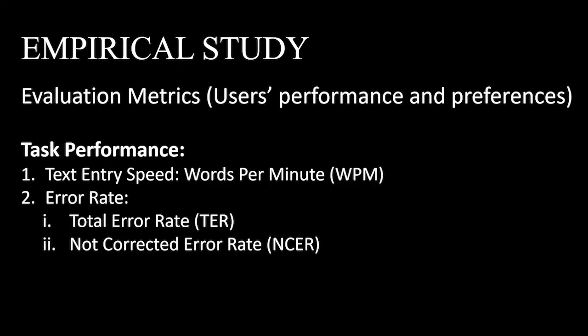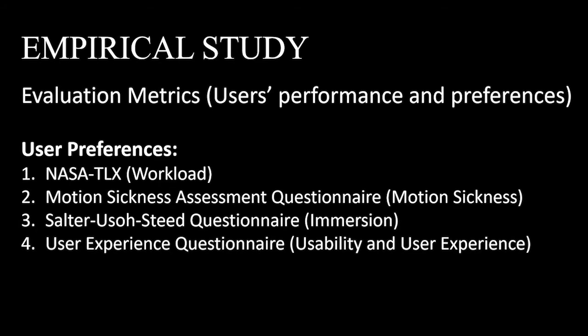Evaluation metrics: users' performance and preferences. Task performance: text entry speed, words per minute. Error rate: total error rate, not corrected error rate. Users' preference: NASA TLX, Motion Sickness Assessment Questionnaire, Slater-Usoh-Steed Questionnaire, User Experience Questionnaire.